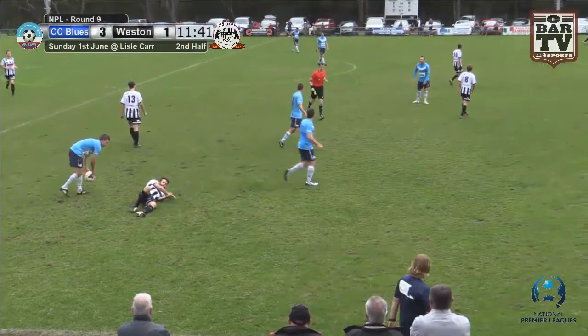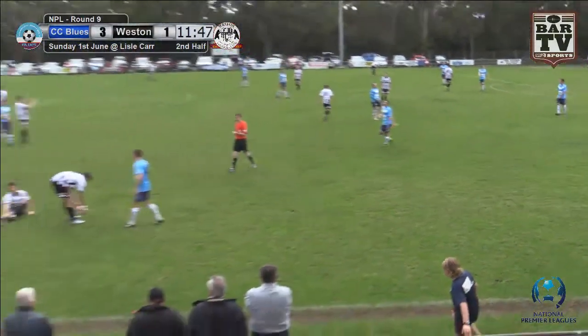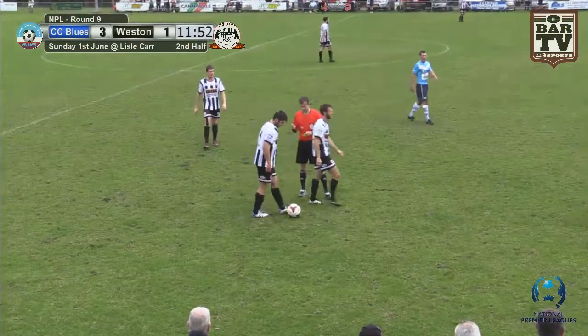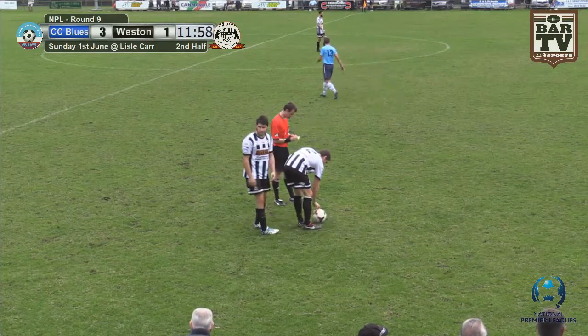Very heavy challenge there. Nick Ryan being brought down by Dickinson, I believe, and probably deserved the yellow card. I think the referee's done well to keep the yellow in his pocket for as long as he has, but there's probably not much he could do about that one. Heavy challenge. Good to see Ryan get straight back up though.